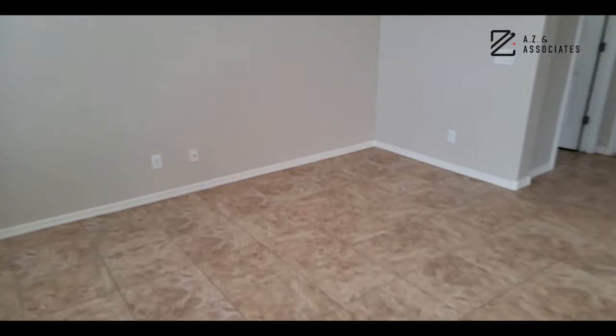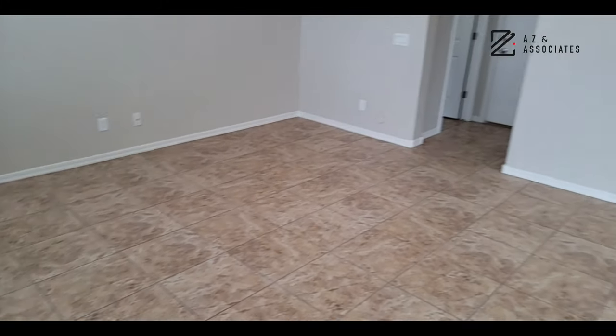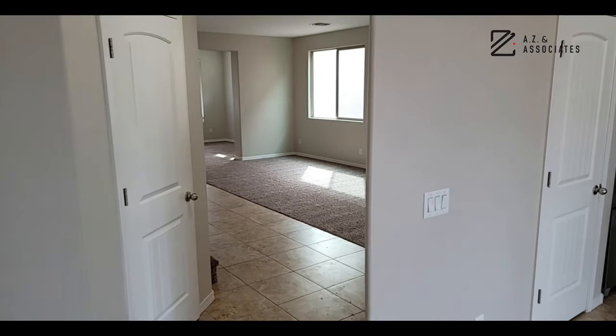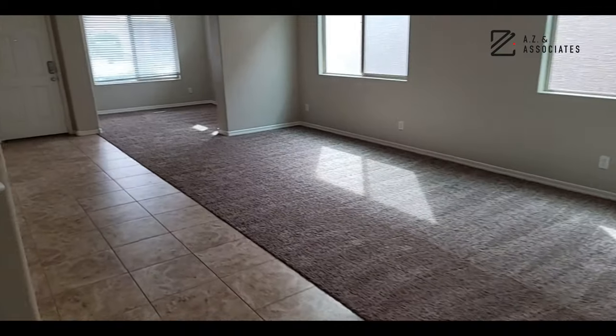So we're currently inside of the living room, and the living room is directly off of the kitchen. The front entryway, which is where I came through, is over here. And I'll just set this stuff down. I got some stuff in my hand.